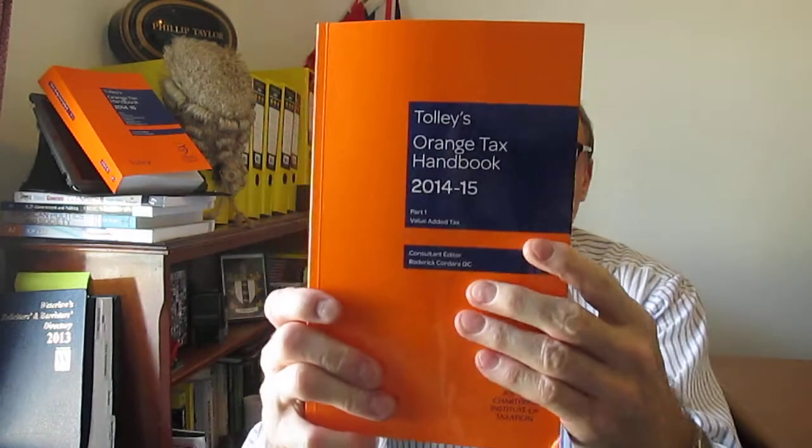This morning I'm looking at a favourite book, one that we've reviewed before. It comes from Tolley and the LexisNexis publishers, and it's called Tolley's Orange Tax Handbook, now for the current financial year 2014 to 15. You can see a copy of it there. This is part 1, which is entitled Value Added Tax. You can see it's a very hefty volume.